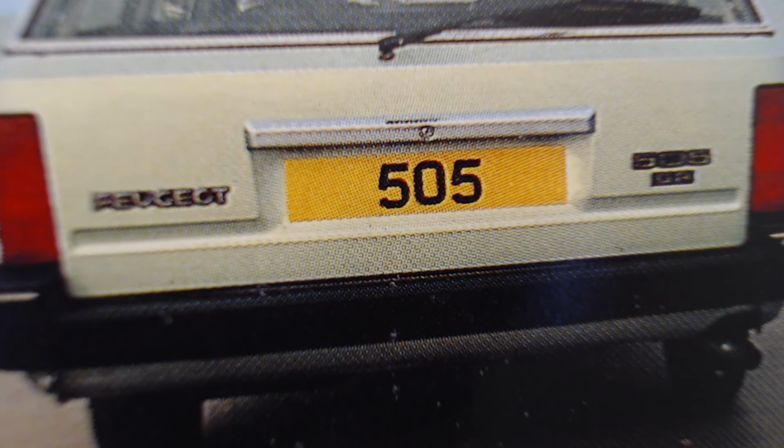And if you just zoom in there, we can see the badging on this base model Peugeot 505 GR. Try to change the camera there just so you can see, but it does say GR on there. Well, I said the base model. In the saloons the GR was the base model, but actually this isn't really the base model. The GL was the very base budget version. I think there may be one picture of the GL in here. The GL didn't even have a wash wipe on it, which is unusual for an estate car. I'll mention that when we get to that though.